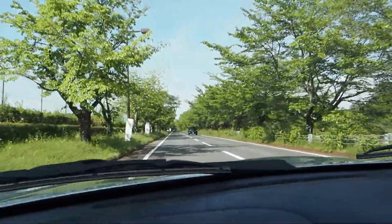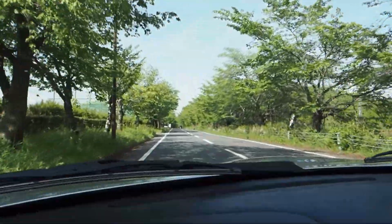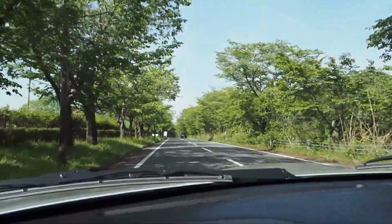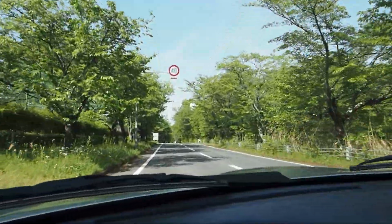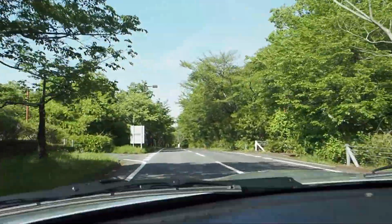This is so much more structurally rigid than the NA. It's actually quite noticeable. It's still not as rigid as the NC, which makes sense, but compared to the NA, this just feels more structurally sound and much more sporty.